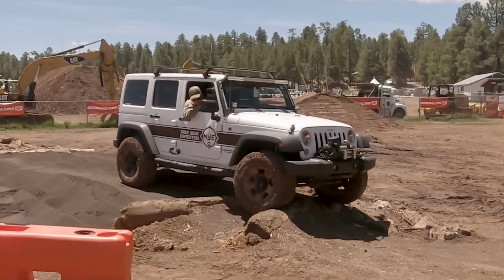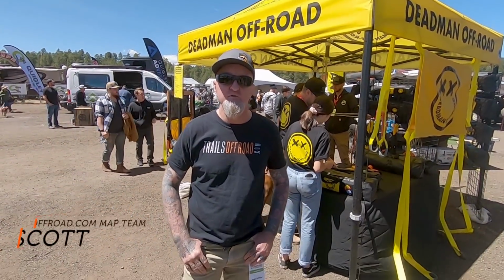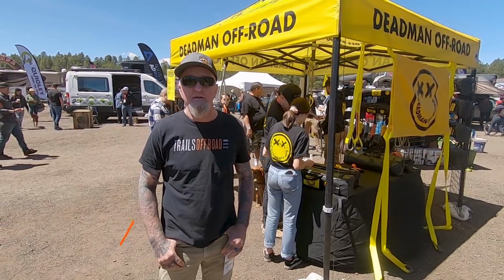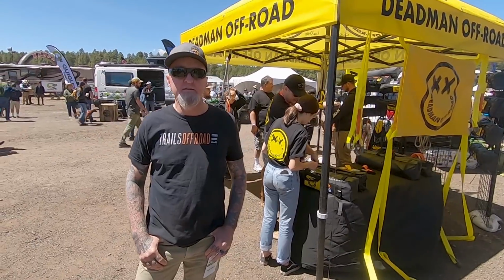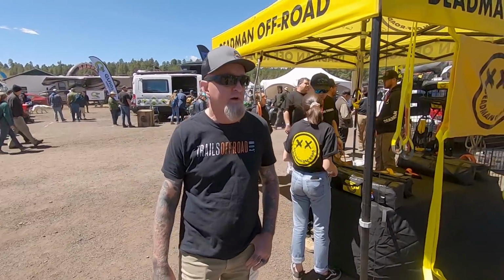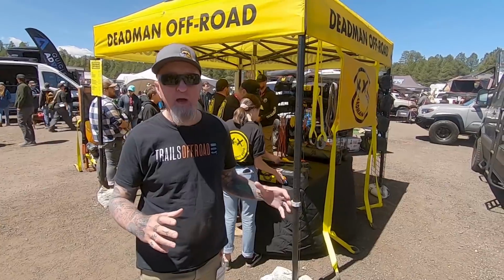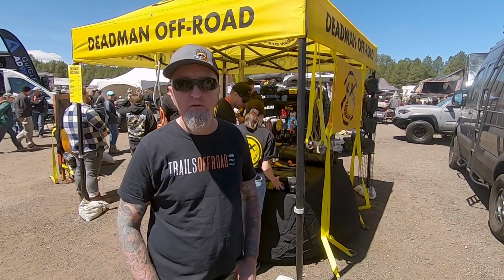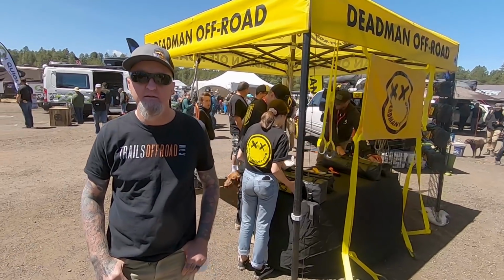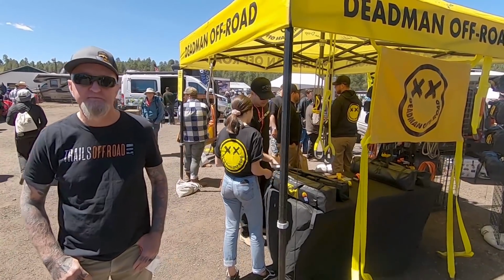Hey, this is Scott with Trails Off-Road. I'm here at Headman Off-Road at the Overland Expo 2019, Flagstaff, Arizona. This is one of my favorite products out here. Very innovative. I love it because it's lightweight, compact, and where I wheel, there's not a lot to anchor to. No trees in sight in the New Mexico desert, so this is why I love this product.